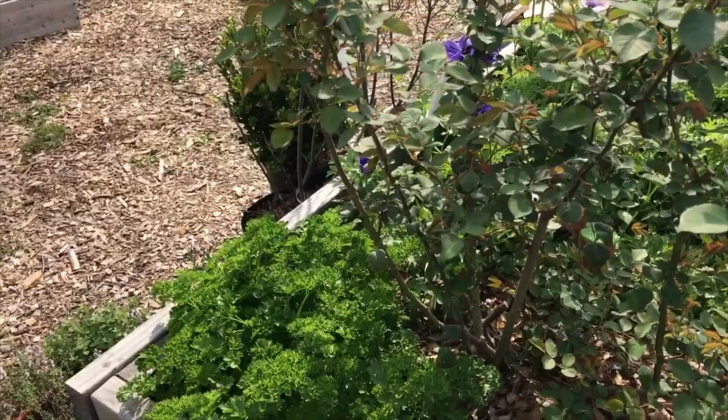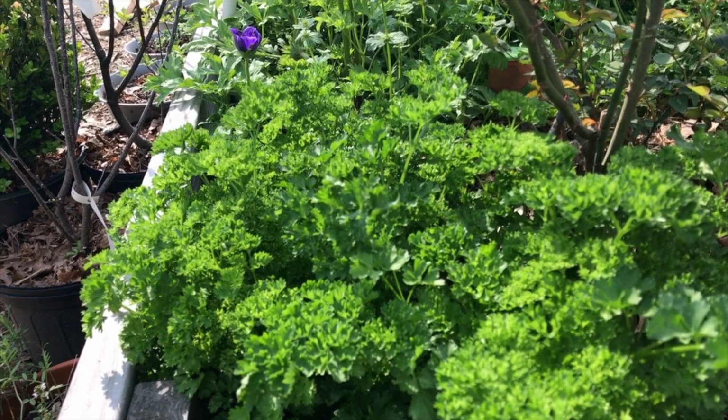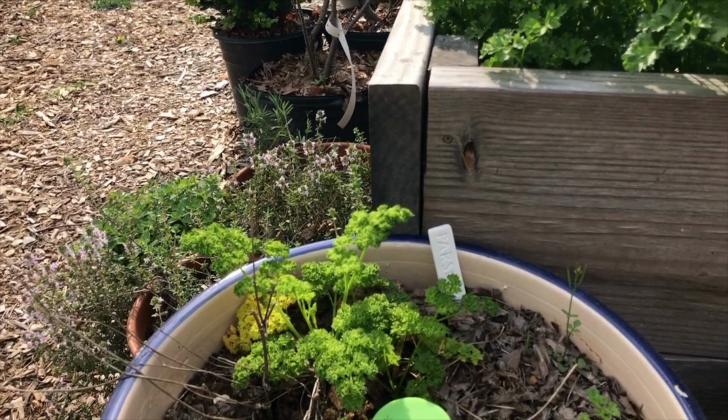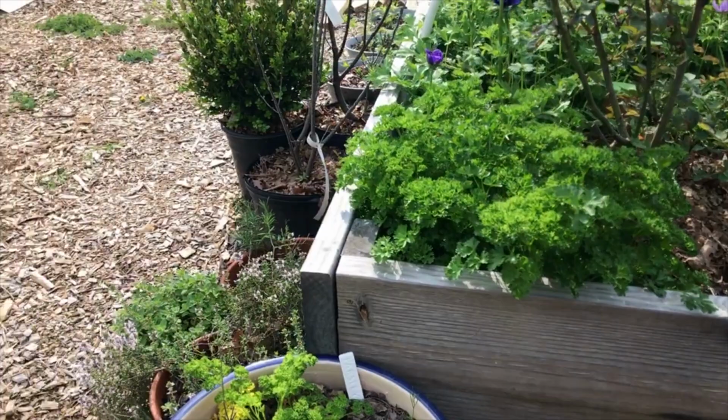And planted underneath this rose is parsley. Now I have a hard time growing parsley outside. Our monarch butterflies love it, and almost every year they will have caterpillars in here, which is perfectly fine with me. I grow parsley to eat inside under my grow lights, and then all the parsley I plant out here is fine for the monarch butterflies. This is a blueberry plant. It needs to go in the ground really bad, just haven't gotten to it.